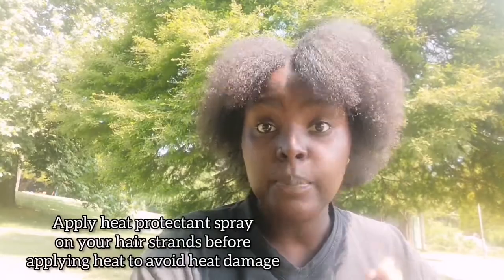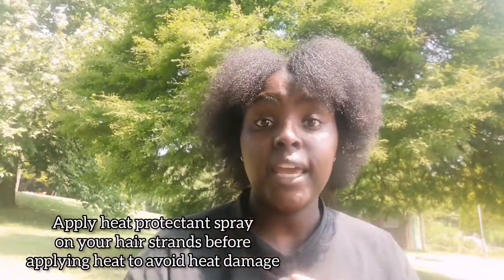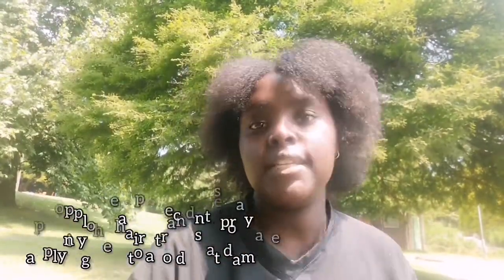So just limit that. Limit heat. I wouldn't say completely stop. You can have heat, but use heat protectant before blow drying your hair. That's best. Just use heat protectant, then blow dry. Preferably blow dry your hair probably twice to four times a year. Personally, since I went bald, I only blow dried my hair once.